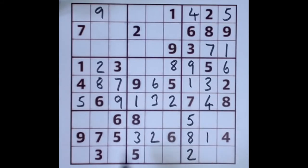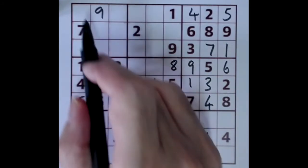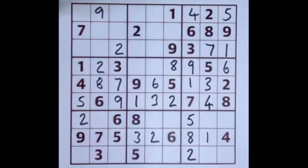Now we do that 2, we block across this row here, and the 2 blocks down here, so that's our 2 there. And that 2 goes up the column, this 2 up the column, 2 already in, 2 here. You know, just let your eyes kind of go up and down the rows and columns to find these numbers. That's my preferred method anyway.